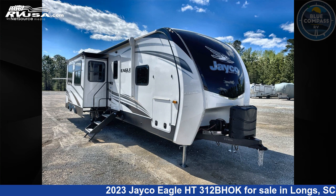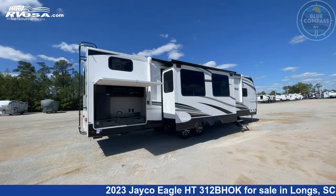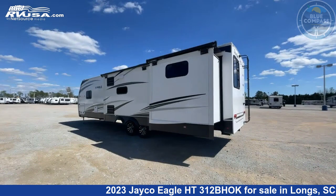This 2023 Jayco Eagle HT 312 BHOK is a travel trailer RV. It is located in Longs, South Carolina, 29568 and is offered for sale by Blue Compass RV North Myrtle Beach.